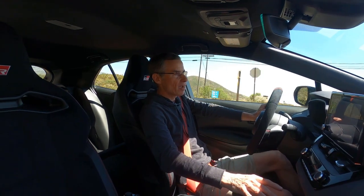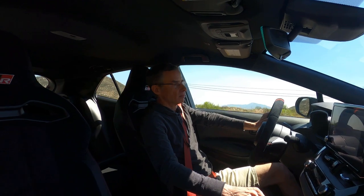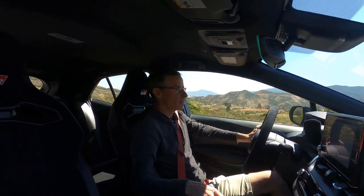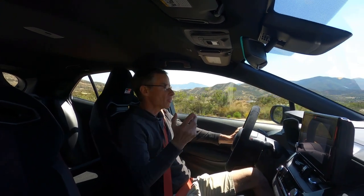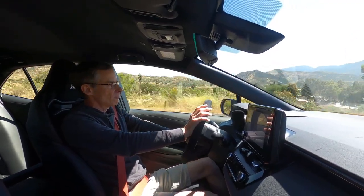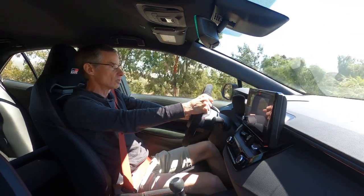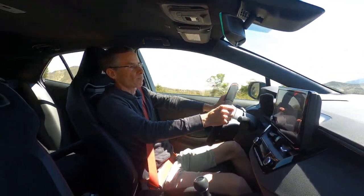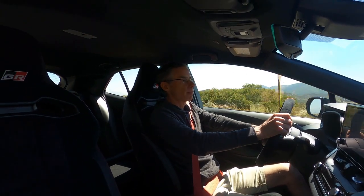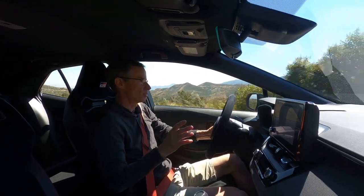It doesn't have the out-and-out power of, say, the Golf R. They may be very similar from 0 to 60, particularly with the Golf R with the manual transmission. But that Golf R with the twin clutch DSG is going to find it easier to pass slower traffic. It's just a little bit more tractable. The engine has got a lot of torque, and it kicks in lower down when you need it. But that doesn't take anything away from this car, because it is an absolute hoot to drive.